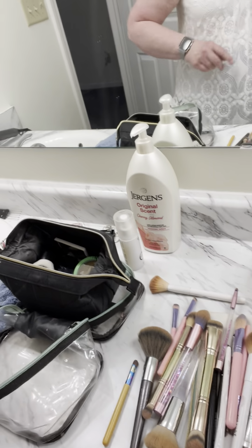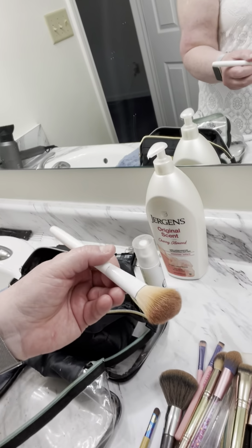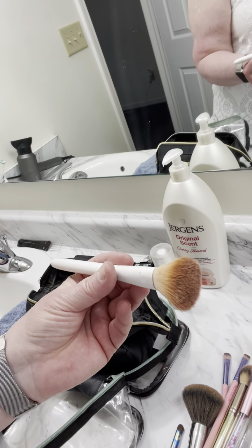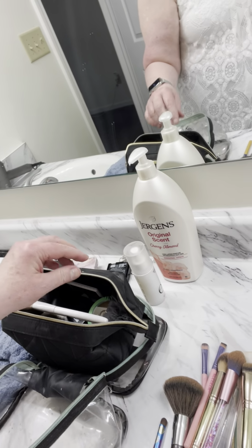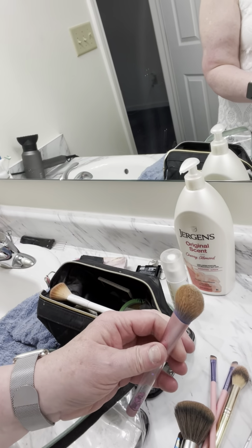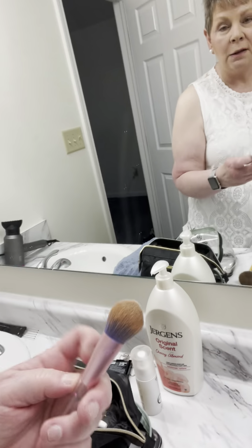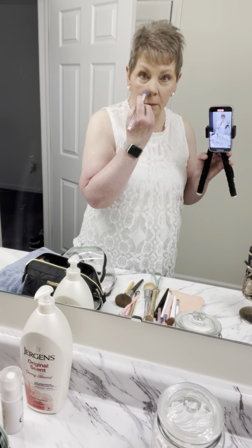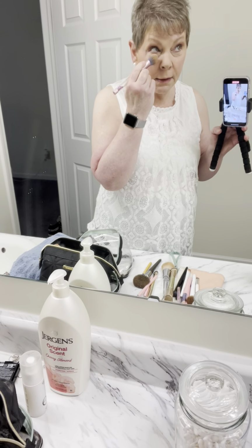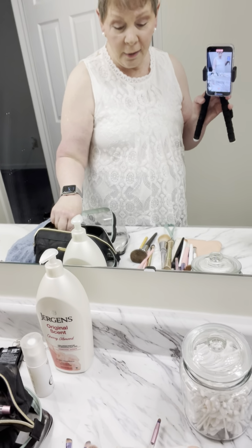This is what makes me run out of room in that bag. And then I've got my blush brush, so I have to have that. That's staying. I have to have this little brush here to powder underneath my eyes and to get in those places on my nose and right underneath my eyes, because that kabuki brush doesn't get up close enough, so I have to have that.